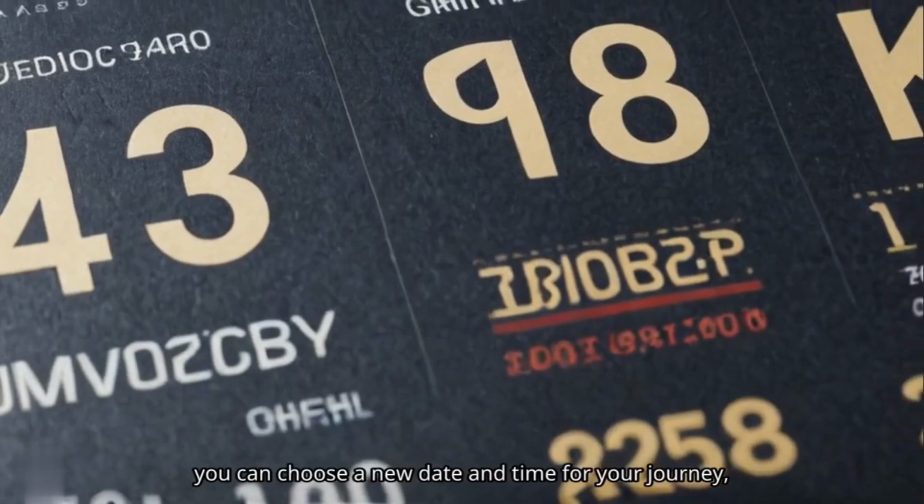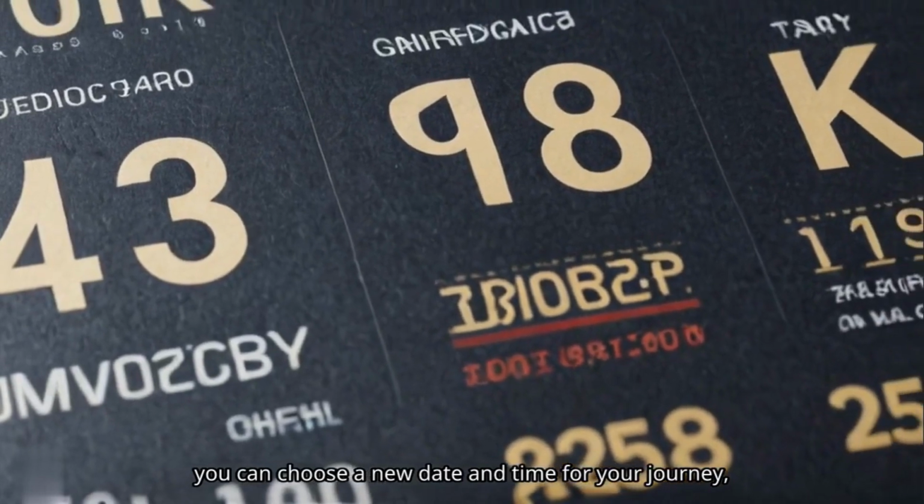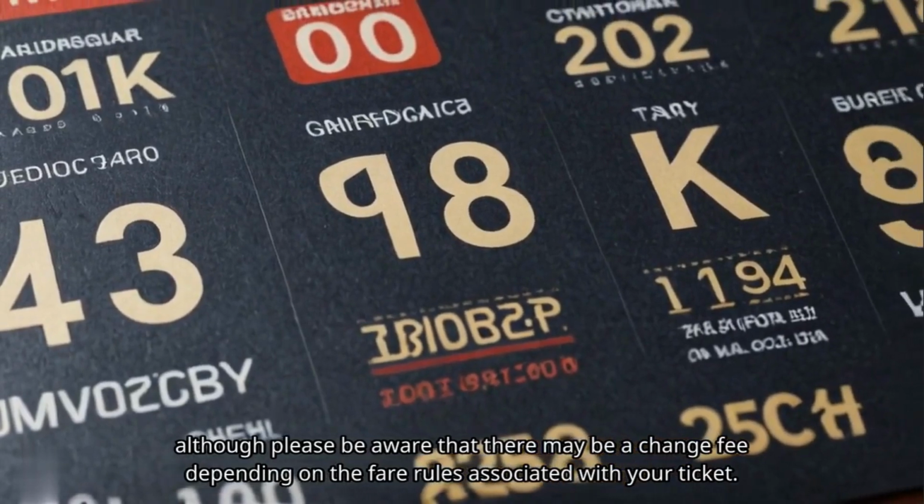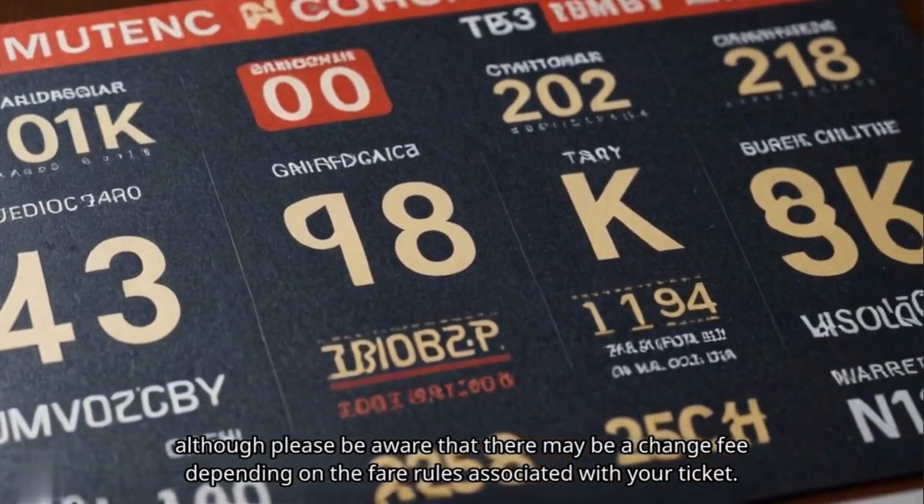From there, you can choose a new date and time for your journey, although please be aware that there may be a change fee depending on the fare rules associated with your ticket.